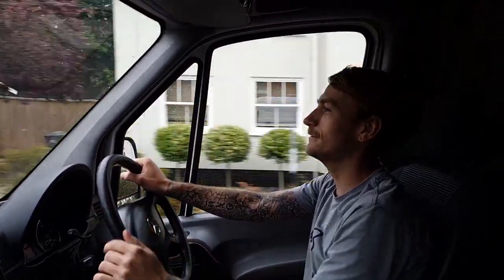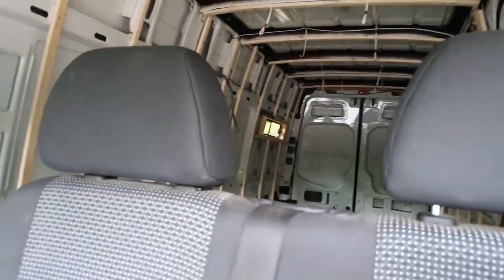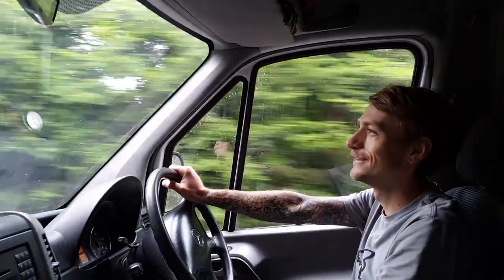Spray insulation in there, and I'm going to try some tricks with this now. I'm going to slowly rotate to the back of the van. There you go, spray that. And back to the driver.